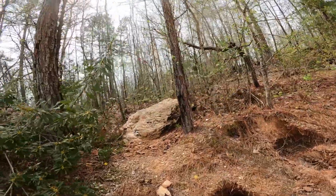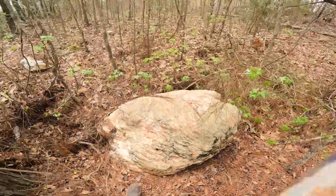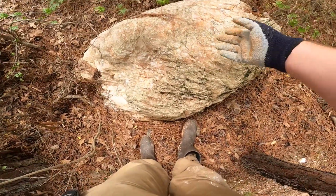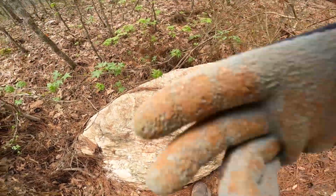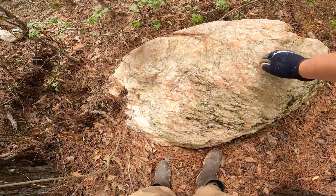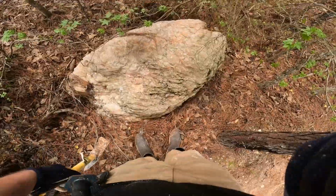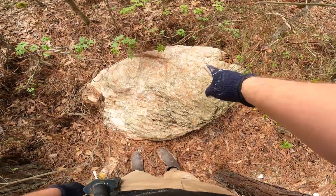Man, look at the size of that rock. That's got a really pretty color to it too. I don't know if that's rose quartz. If it is, that's a giant piece. And it's got that pinkish color, which is really pretty. That thing's gotta be hundreds of pounds, maybe even 1,000 pounds. Don't think I'm gonna be able to take that home.